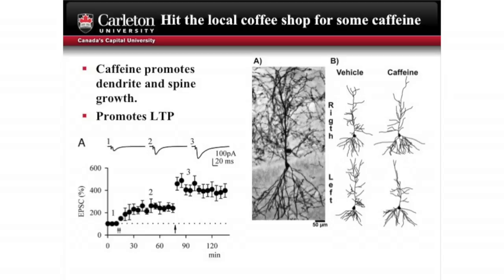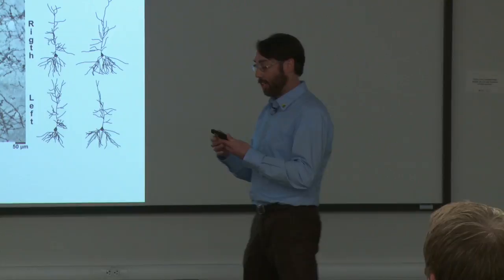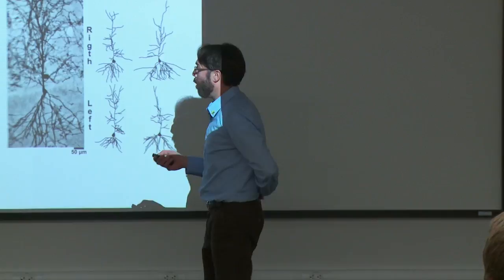And that's been shown scientifically several times, that effect happens. So again, you're increasing the structural components of the brain. And if that's what a memory looks like, then that could be one way to improve your memory. It also does promote that long-term potentiation, that electrical response.